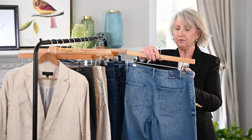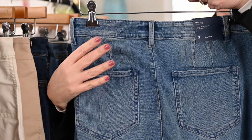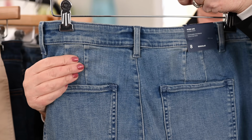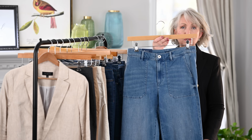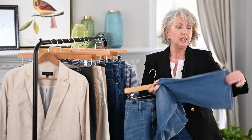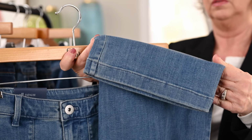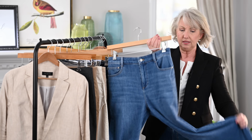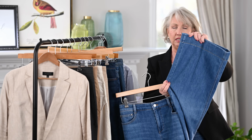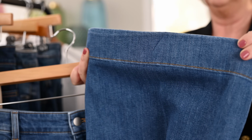This is a pair from J. Jill, and they've done that really nice thing of those two little darts back here on these kind of trouser jeans, and I really like that. However, one of the things I did notice, though, this is a trouser jean, and ideally, trouser jeans should have a nice thick hem at the bottom. And indeed, the Talbot's jean does have that nice thicker hem, see, than the J. Jill jean does. So I kind of like that.